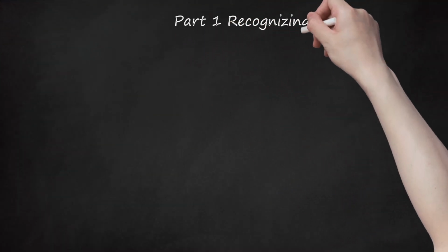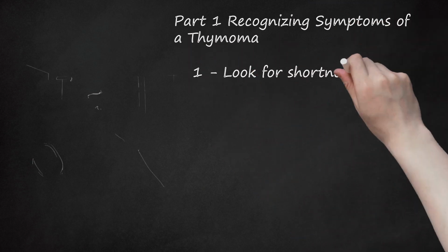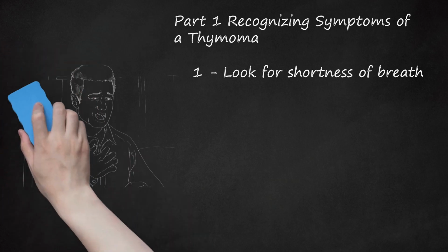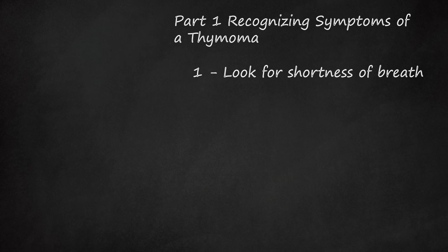Part 1: Recognizing symptoms of a thymoma. 1. Look for shortness of breath. The tumor can press against the windpipe, trachea, causing difficulty getting air into your lungs. Note if you easily become out of breath or feel like something is stuck in your throat to cause a choking feeling. If shortness of breath happens after exercise activities, note if you have wheezing, a high-pitched whistling noise when breathing. This can be asthma.